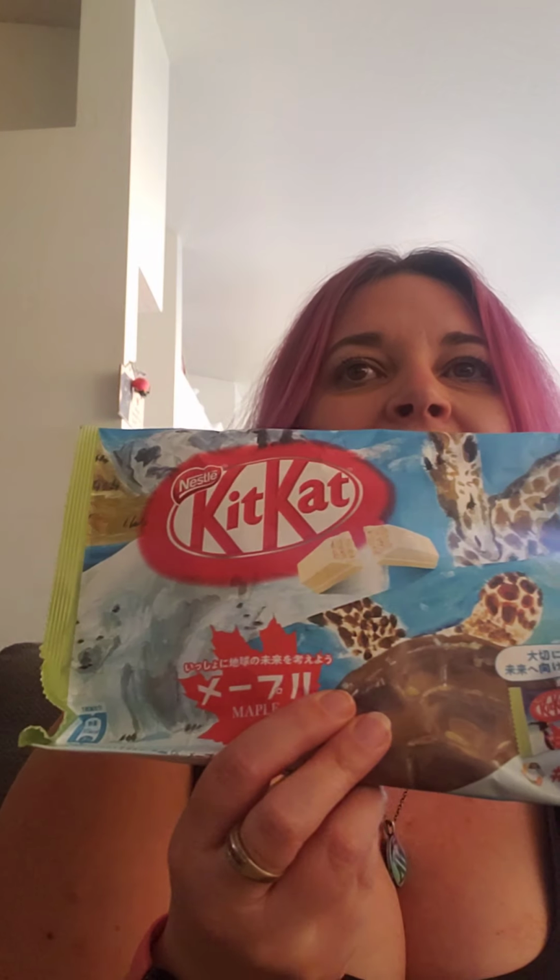Oh, look, little tiny guy. That looks cute. And look at this. Oh, another little one. Are you ready for this, Dylan? You know what they are? It looks like maple Kit Kats. These are all new kinds of Kit Kats that we've never seen before.